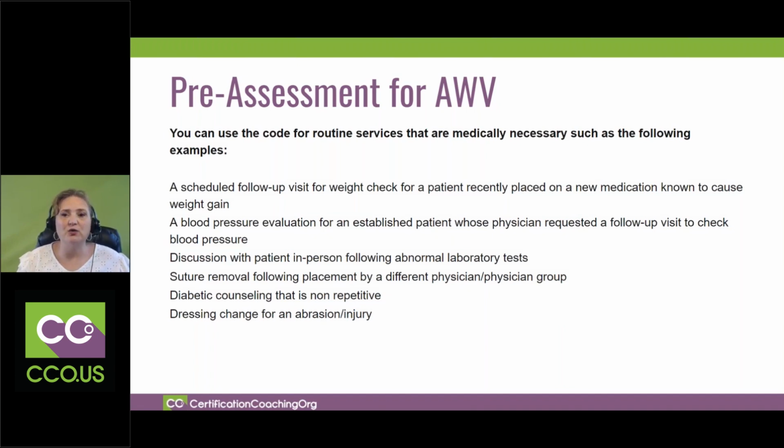Dressing changes for an abrasion or an injury, that would work. Nowhere are you going to find anything that states helping the patient fill out their paperwork before the annual wellness visit. Now, are there things that you could do here? Yes, but I still don't see that link to the annual wellness visit. I could see you linking it in other ways for other visits that are symptomatic visits, but annual wellness visits are supposed to be, we make you come in for this visit to see how you're doing, not expecting to find something new. All right.